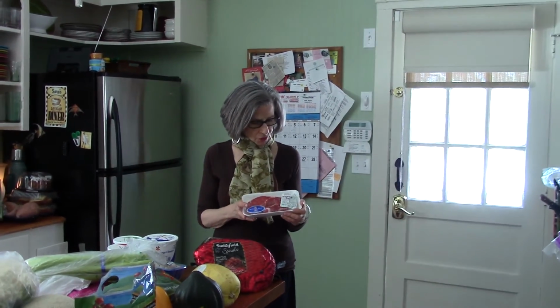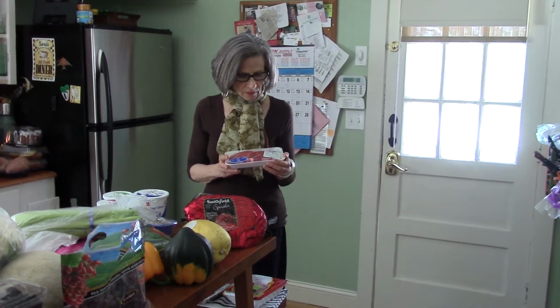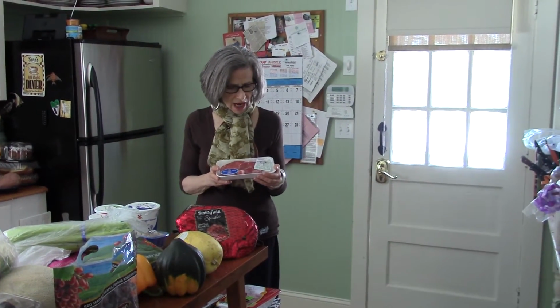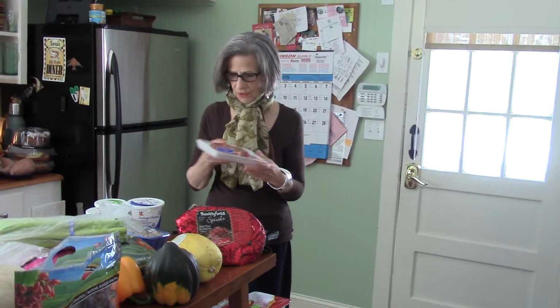Usually we have filet on Saturday night, but the stores were all out of it. We've had a lot of storms, so maybe that's why. So I treated us to a boneless ribeye steak. And this is 0.79 pounds. Cut it right in half. 4 ounces equals 8 points. It is the Saturday night treat at this house.